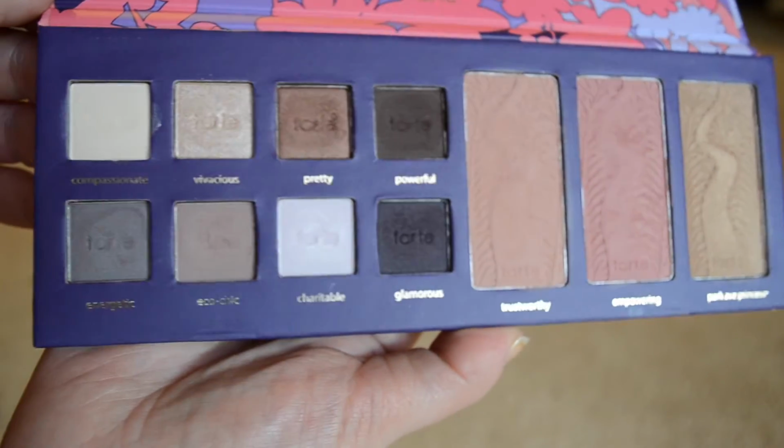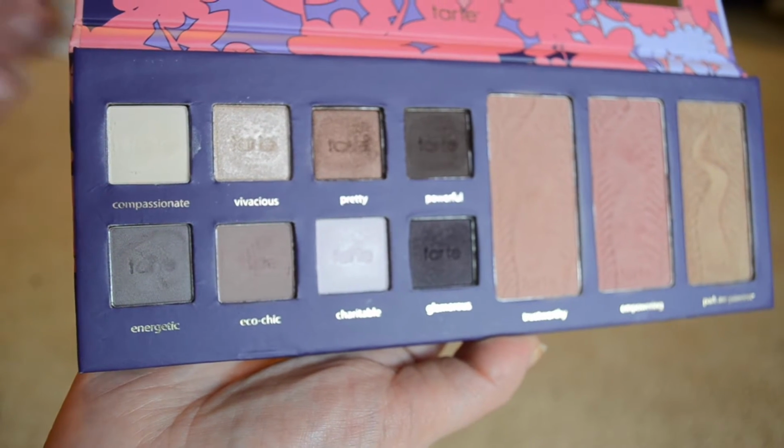We've got Compassionate, Vivacious, Pretty, Powerful, Energetic, Eco-Chic, Charitable, Glamorous, and then these ones are Trustworthy, Empowering, and Park Avenue Princess. And I just think for me to be able to try Tarte as a brand and being able to try quite a few blushes, different colours, and different eyeshadows, I thought it was a really good way of being able to try them without committing to buying a full size of something. So we'll just swap sides and I'll do a few swatches.